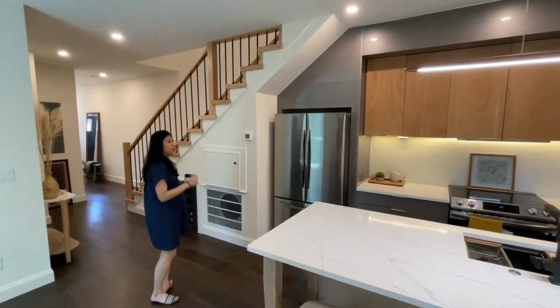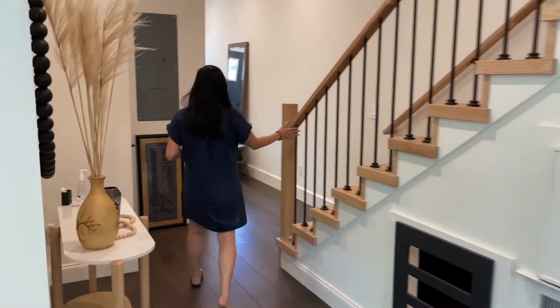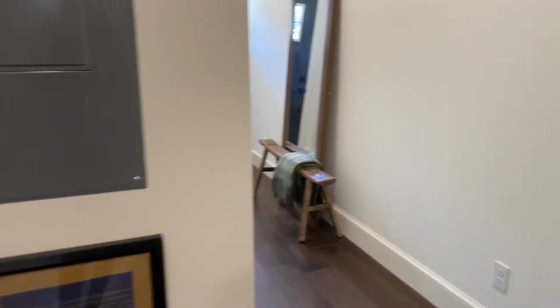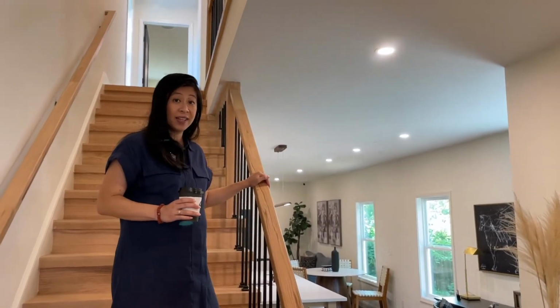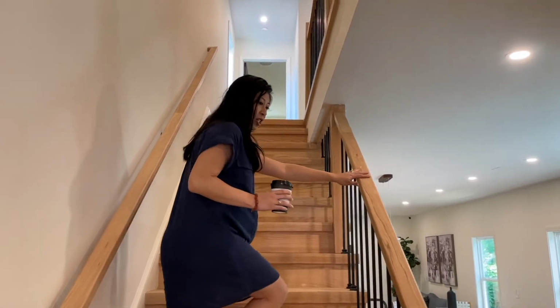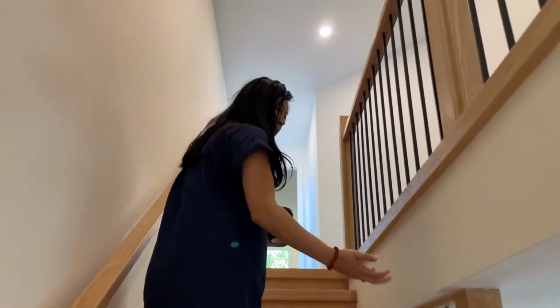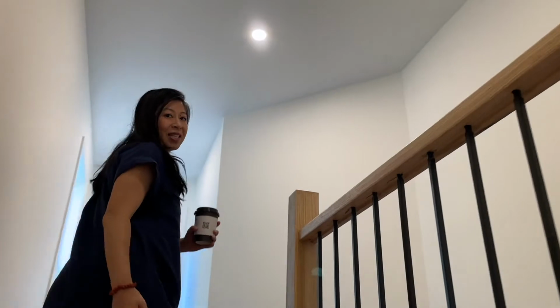And then let's go upstairs and I'll show you the 2 bedrooms upstairs. The stairway is obviously different, as you can see. It's a big contrast to the wood floors. These are all engineered hardwood floors, half-inch engineered hardwood floors throughout, and then these are red oak staircases. So we like that contrast a lot actually, because now we're not trying to match flooring. That contrast really makes this staircase a centerpiece in itself.